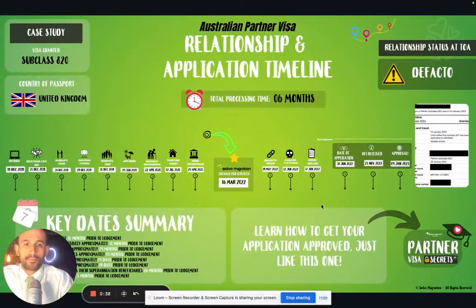So this case study relates to a subclass 820. It's an onshore partner visa application. The applicant held a UK country of passport, so they were from the UK. They were in a de facto relationship at the time of the partner visa being submitted, and the partner visa was granted on the 4th of January 2023. Application was made on the 30th of June 2022, so roughly around a 6-month processing time.